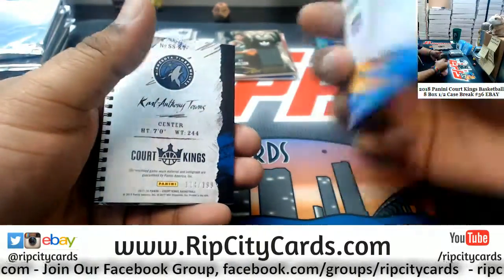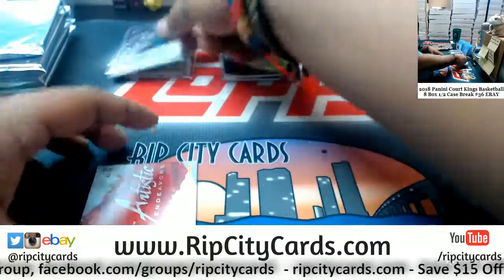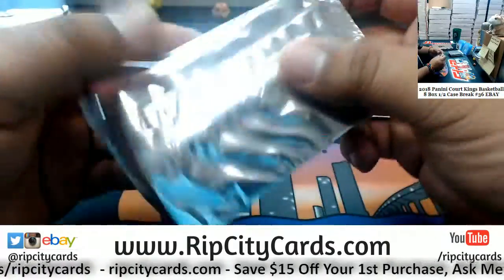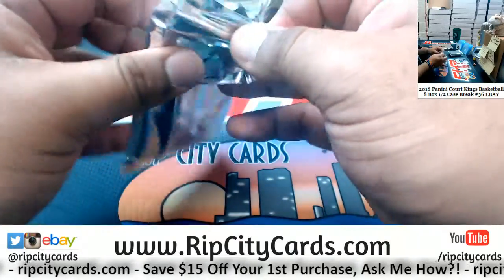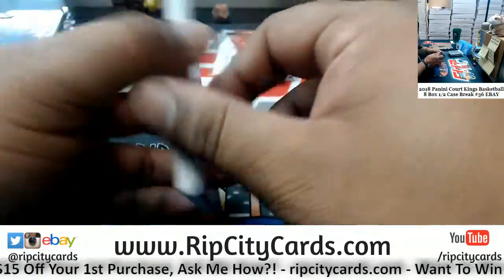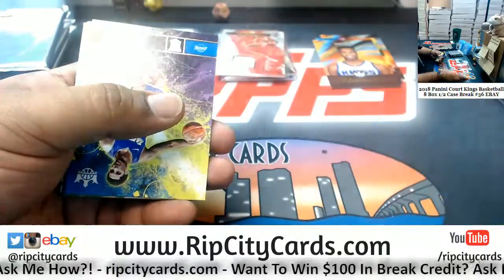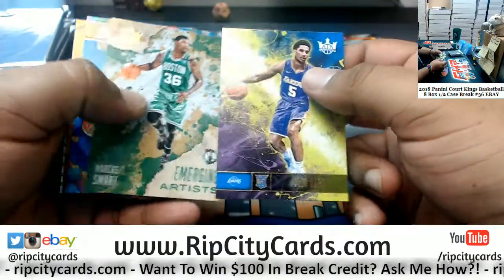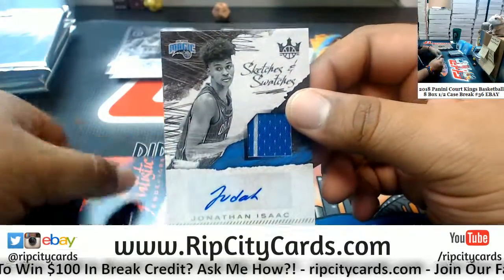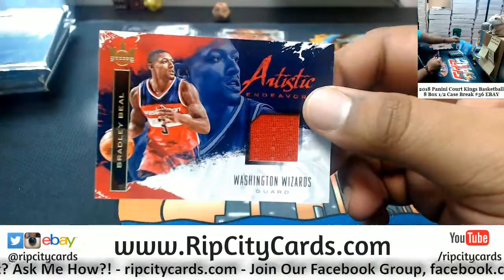Buddy Hield, Kings, to 175. Karl-Anthony Towns to 199 for the Timberwolves. To 299, Trevor Ariza, Rockets patch. Patty Mills, Spurs portrait to 65. Jonathan Isaac of the Magic to 399. Bradley Beal, Wizards relic to 299.